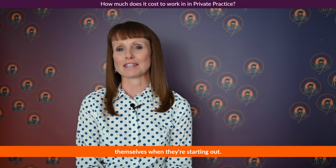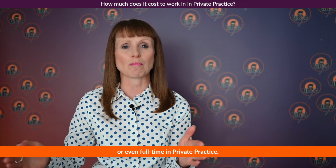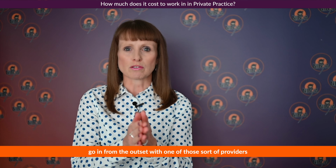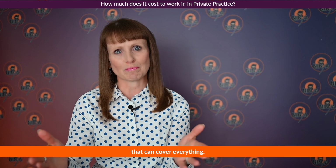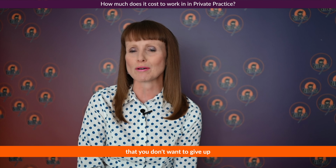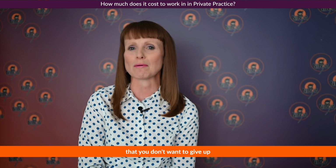But don't be put off by the hourly rate when you're first starting out. I do encourage you to think of the bigger long-term picture. So if you're working towards maybe working, say, half-time or even full-time in private practice, go in from the outset with one of those providers that can cover everything. Now, you might have an amazing medical secretary that you don't want to give up. And sometimes joining one of these structures means you don't get a choice about that.